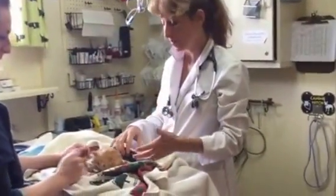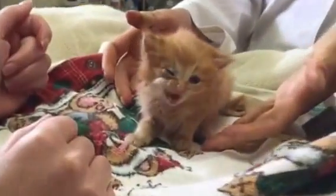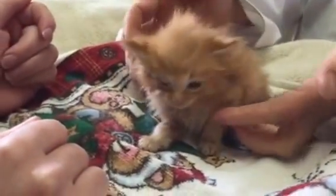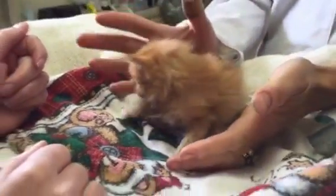This is a 1-month-old kitten. They know this because they had the parents. She was found this morning not eating, pretty quiet, pretty lifeless. Her eyes were slam shut. Since then, she's been warmed up.